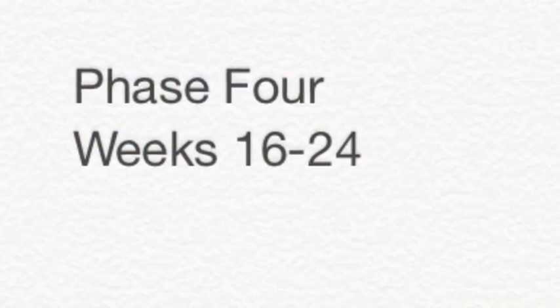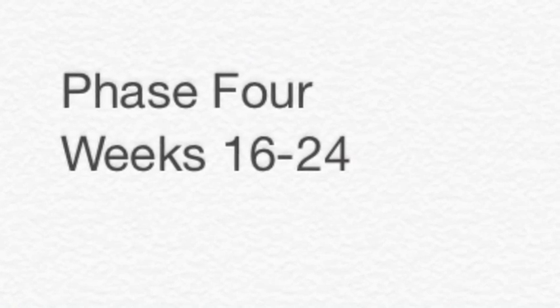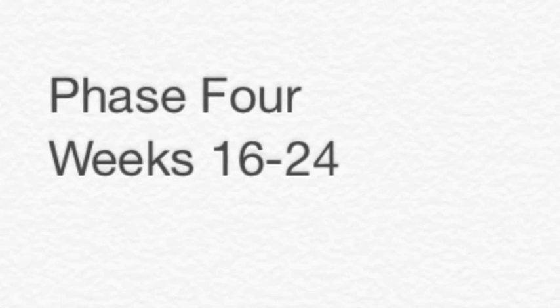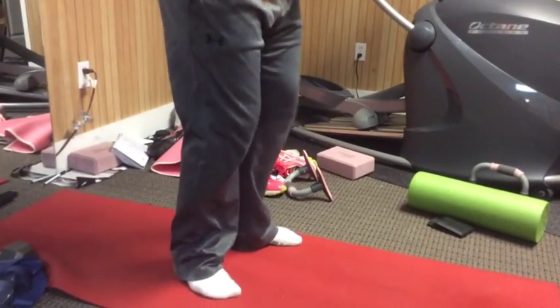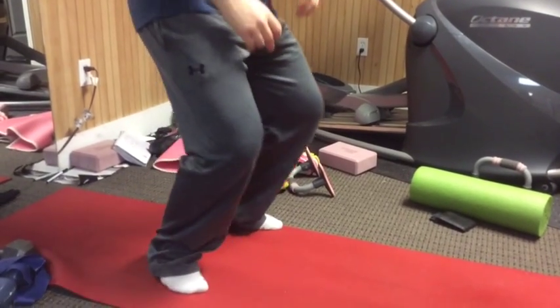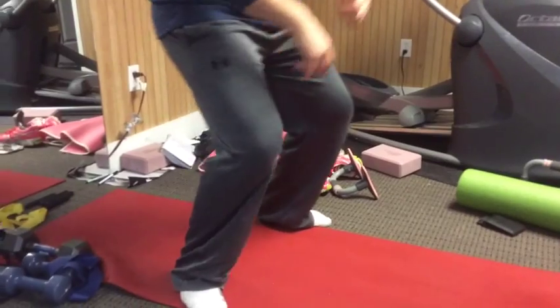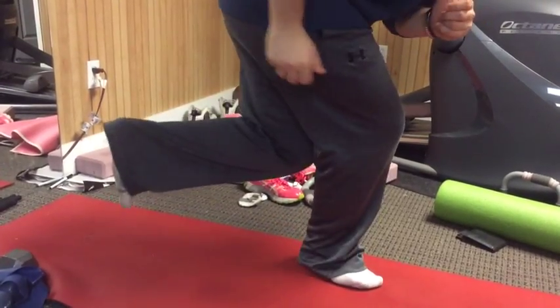Phase 4 is weeks 16 through 24 and is the final phase of rehabilitation. The goal of Phase 4 is to increase weights, regain agility, and to be able to jump and land. Patients will jump on both legs and on one leg, do 180-degree jumps, do agility exercises that involve cutting and sudden stopping, and run on the treadmill. Patients can also return to sport-specific exercises.